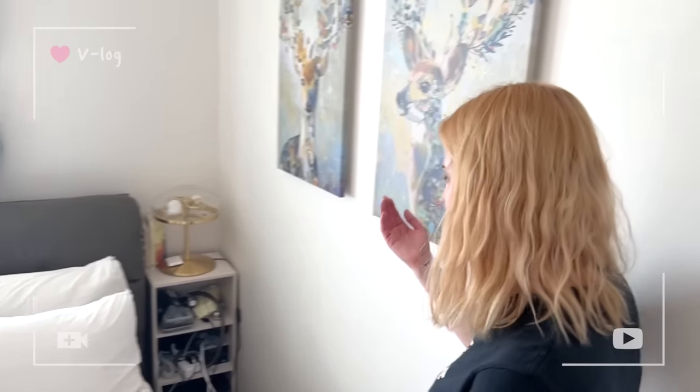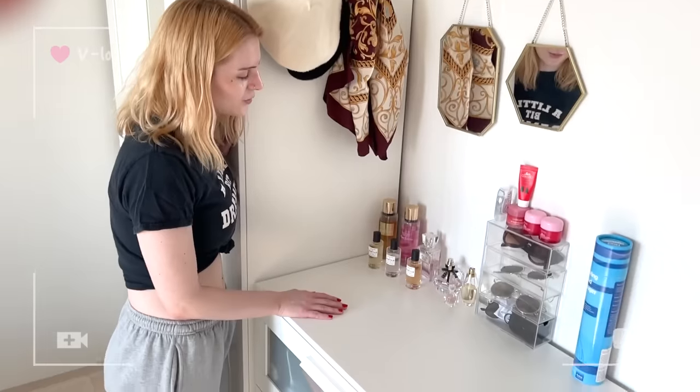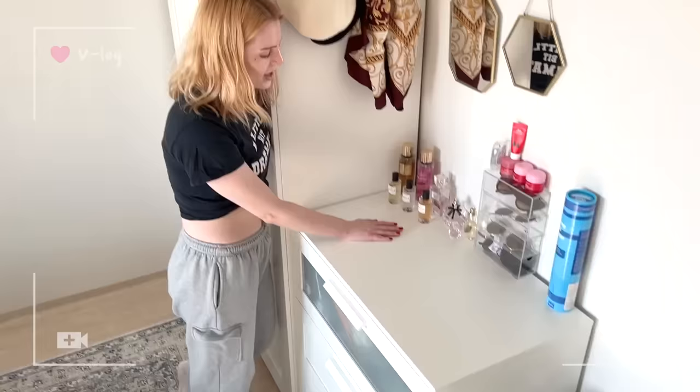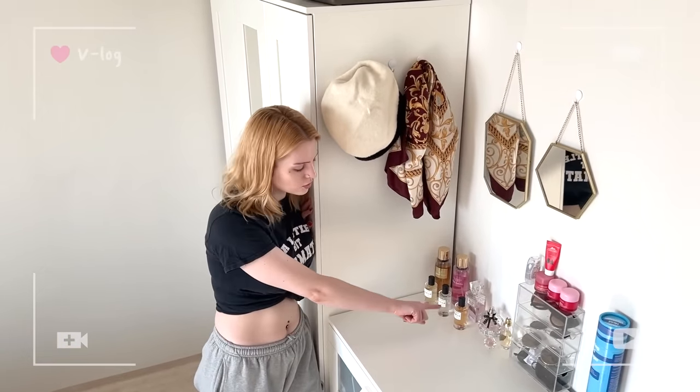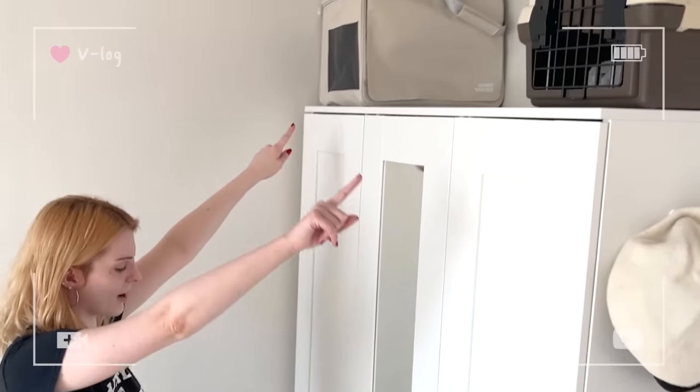And then this is Jin's side of the bed. He has a different lamp to me and his sleep apnea machine. And then over here, this is my clothing area. So I've got my mirrors, my perfume. If I don't wake up in time, Cleo knocks these off, which is really annoying. We've got some hats. We've got the two pet carriers.